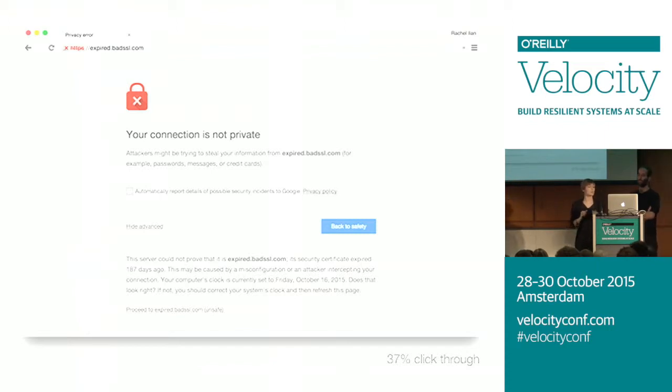So this redesign dramatically improved the adherence to the warning. So now about 62% of people paid attention. Obviously, this is a big improvement. We don't think it's perhaps enough, but it really has made a big difference in terms of users understanding what they need to do here.